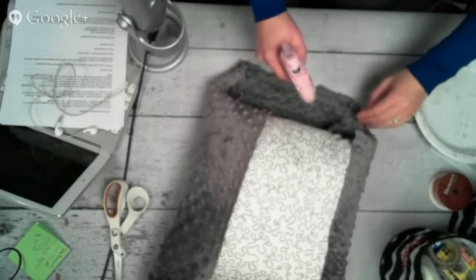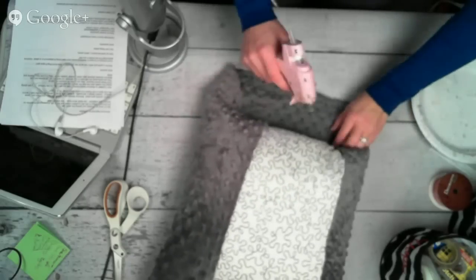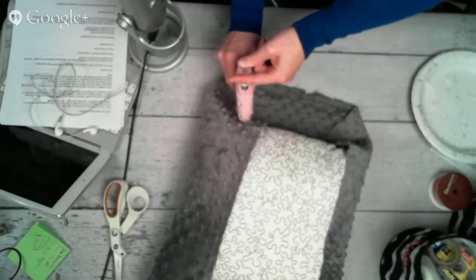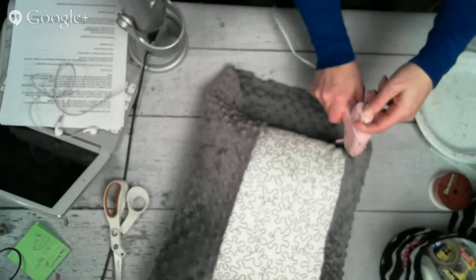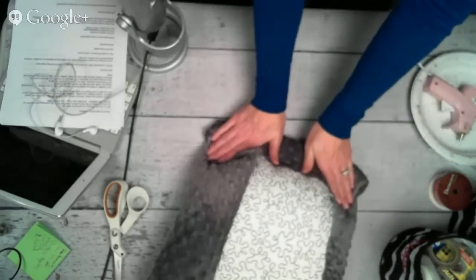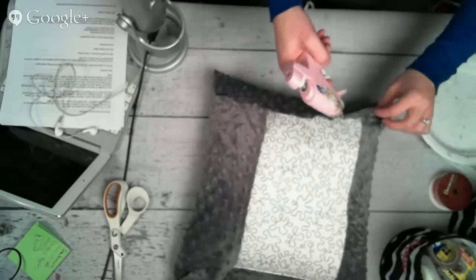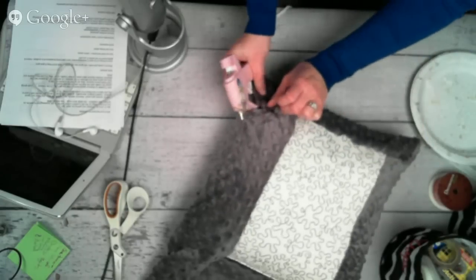All right. And then we're just going to go up there. So glue, glue, glue. Have your glue sticks ready because we are going to be using a lot of glue. Fold it in. Fold it up. Nice and tight. You might need to go in here just in the corners, like right there, to make it a little more tight.